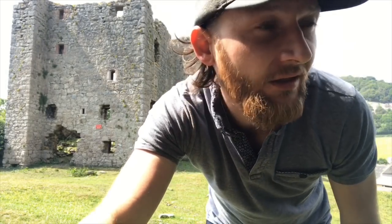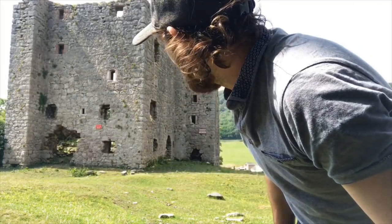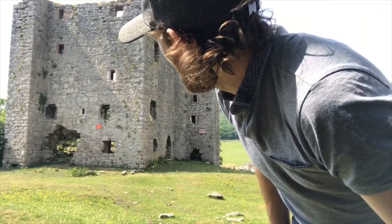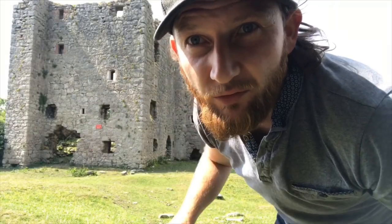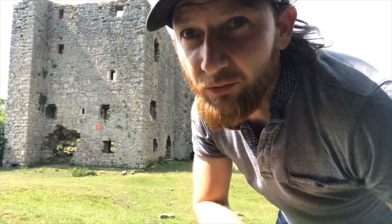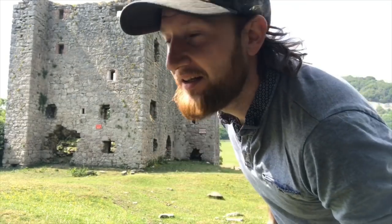Right guys, so again this is known as Arnside Tower. It's a late medieval tower house dating back to the second half of the 15th century. It's built from the limestone rock that surrounds this area. Great little piece of history. I'm actually going to attempt to get to the top. I did last time I visited this place. I've been here on a number of occasions with the kids throughout the years because it's quite close to where we live. So I'm going to try and attempt it again today, guys. See if I can make it up. Let's go.